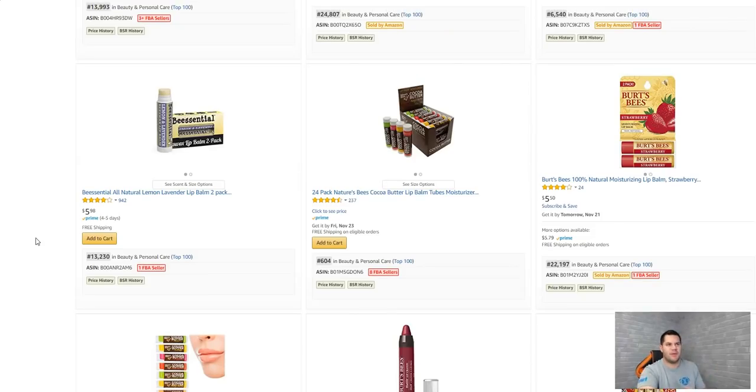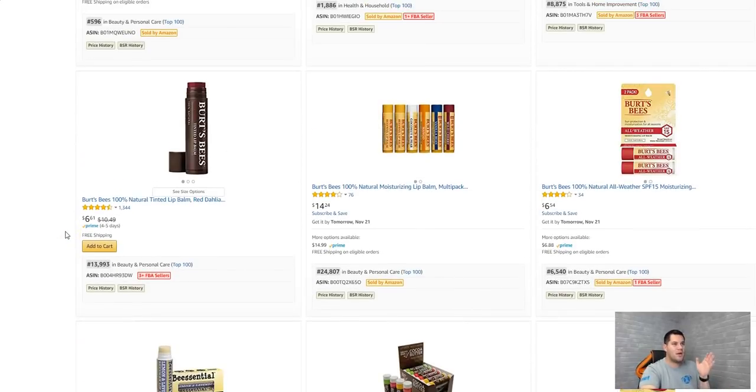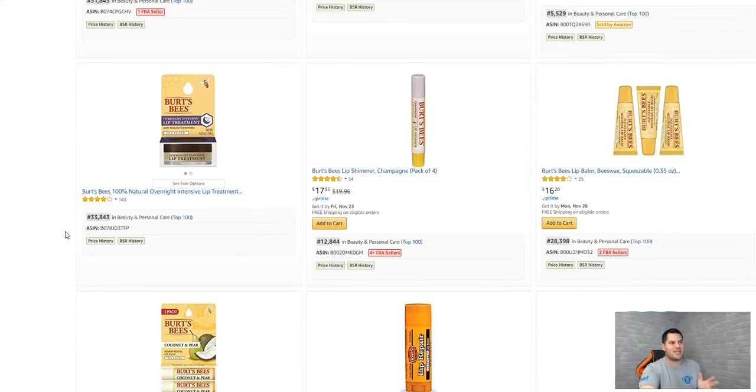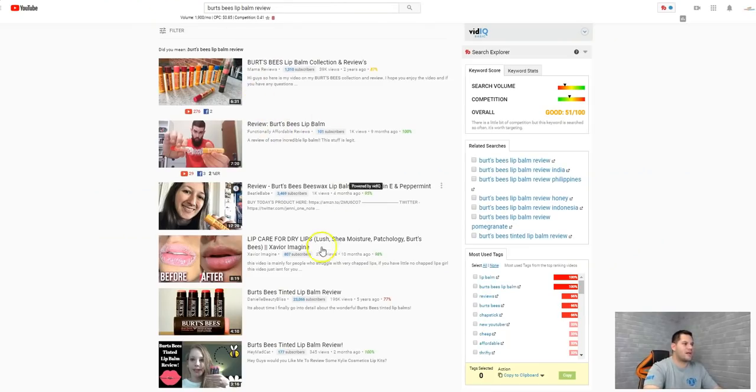You can promote that to people. You can show or tell them, this is what you need, this is what I recommend, this is what Burt's Bees recommends. They recommend you change it out every so many days or so many uses, so many months, whatever it is. I don't know all those things, but that's the point I'm trying to make, is people are going to buy this not just because you recommend it, but because other people are recommending it as well.